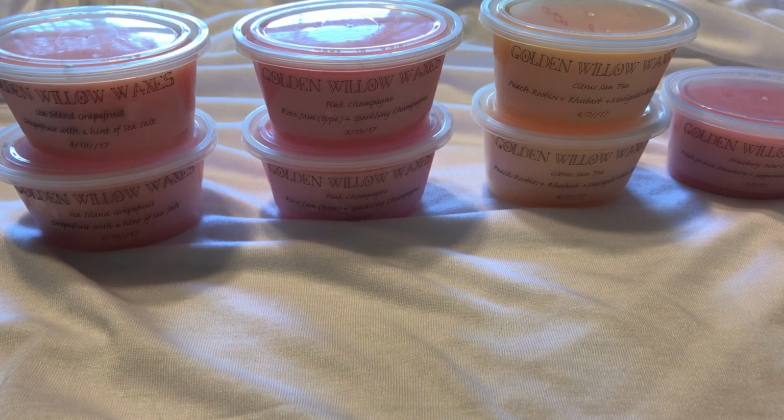I do like this. I do like this a lot. And you guys know I'm loving my tea scents. So, had to grab that when I saw it was available.